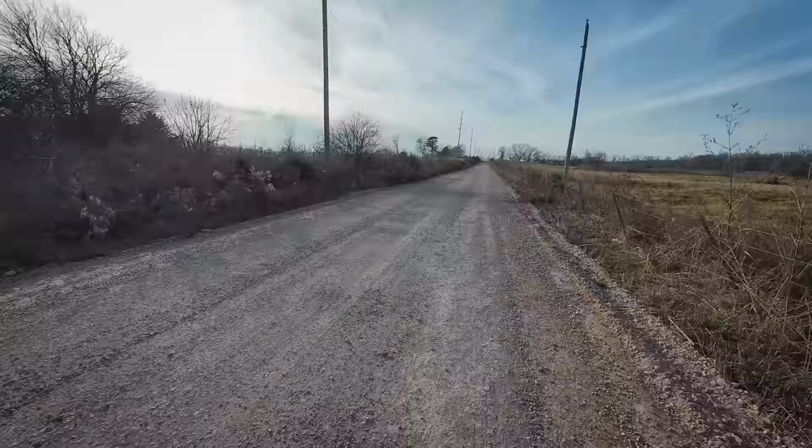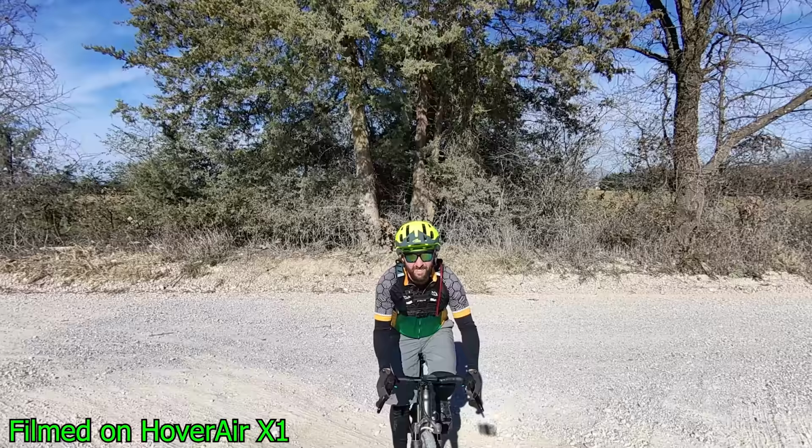This thing is awesome. I guess here in Northwest Arkansas, there's some of the best gravel like in the world. People visit from all over and call it hero gravel. But yeah, I don't know if I have it good or not. I mean, I didn't even know this was like a mile from my house. This is awesome.